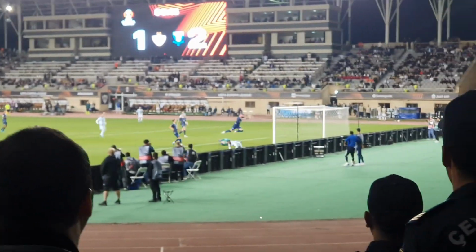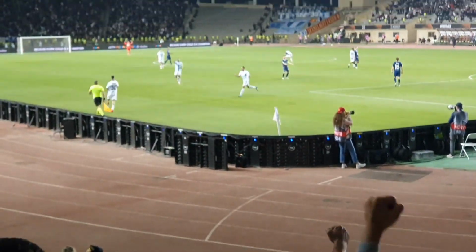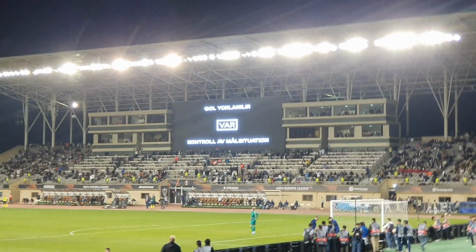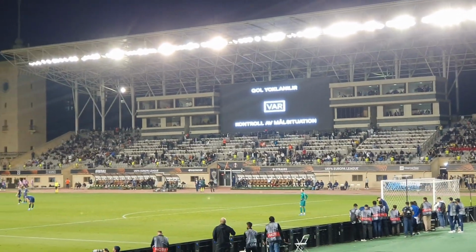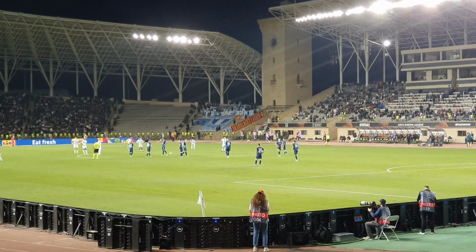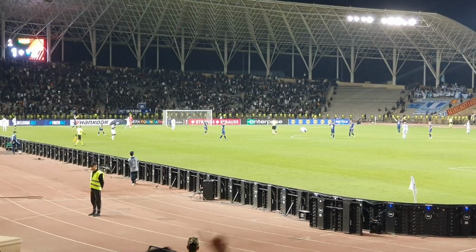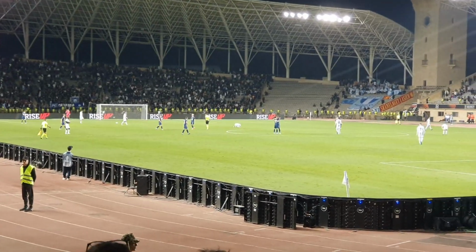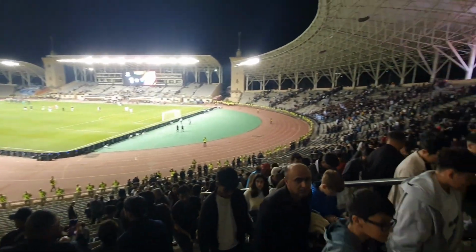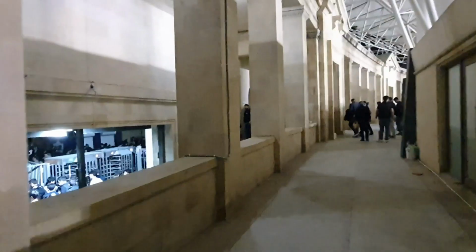Karabag thought they'd equalised. But in stepped VAR. As I can't read Azerbaijani, I'm not sure what it was for. I can only guess offside. And that was how it stayed. Sadly, I couldn't share in celebrations with local fans. Still, it was fun for me and a good way to spend my evening. Probably one of the lesser visited venues when it comes to European competitions at club level.